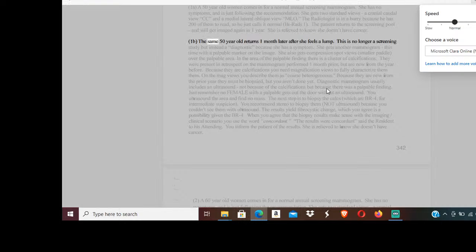Case 1B: the same 50-year-old returns 1 month later after she feels a lump. This is no longer a screening study but instead a diagnostic because she has a symptom. She gets another mammogram, this time with a palpable marker on the image. She also gets compression spot views, smaller paddle, over the palpable area.